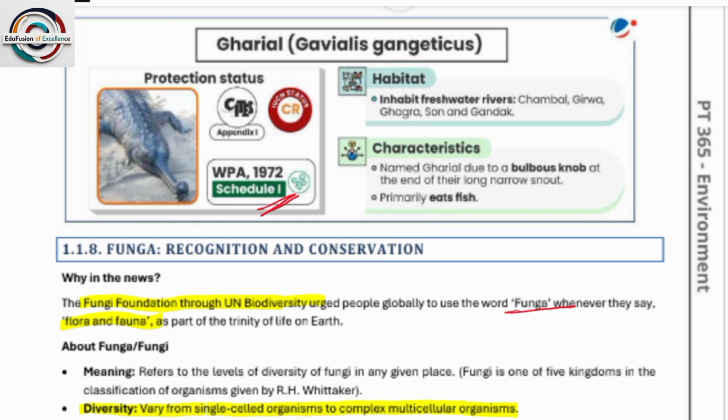Next is characteristics. Gharial, due to the volvox nab at the end of their long narrow snout, primarily eat fishes. So they eat fishes. Okay. Next, the gharial status is critically endangered. It has been listed on the Appendix 1 list.